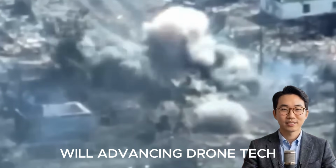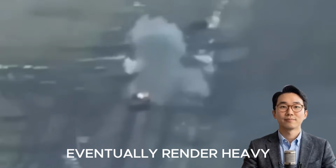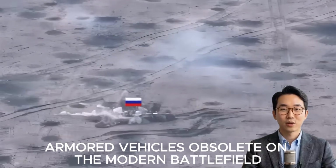Will advancing drone tech, smart mining, and lethal anti-armor weapons eventually render heavy armored vehicles obsolete on the modern battlefield?